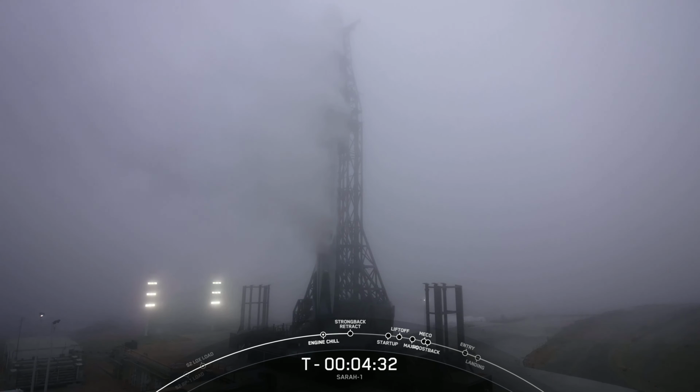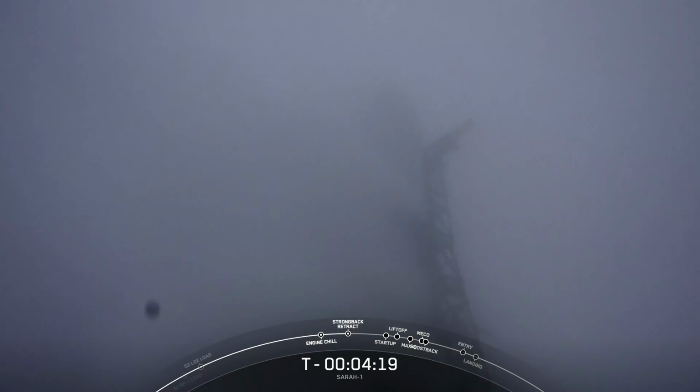And after that long journey, the SARah-1 satellite is now safely integrated at the top of Falcon 9. The next major milestone involves the Transporter Erector, or TE, which is the truss structure next to Falcon 9. In preparation for TE retraction, the TE clamp arms right beneath the payload fairings start to open up.